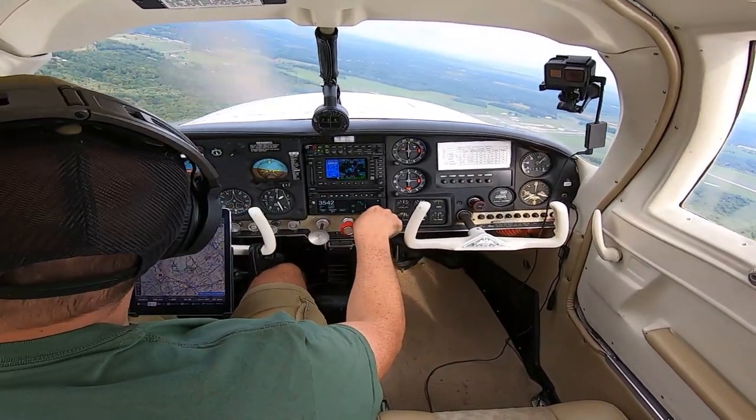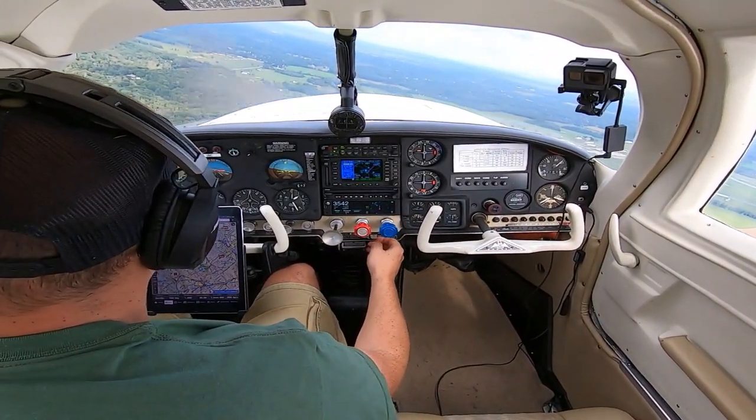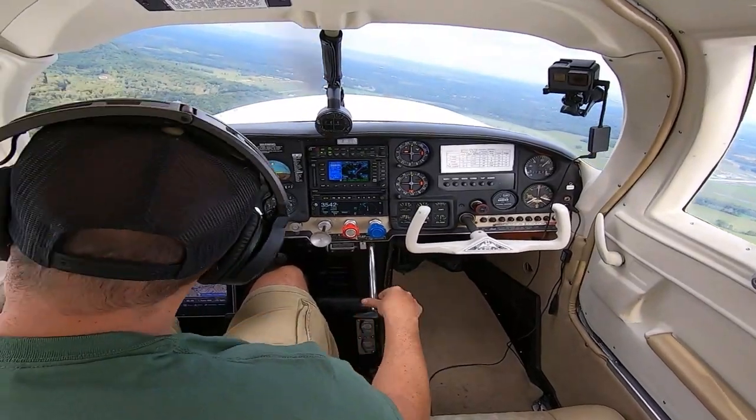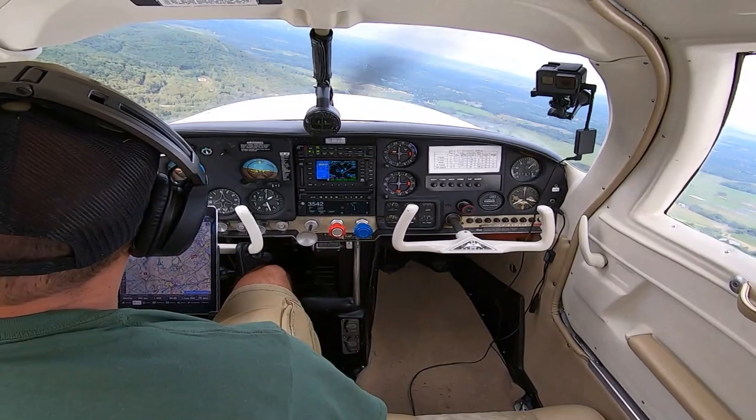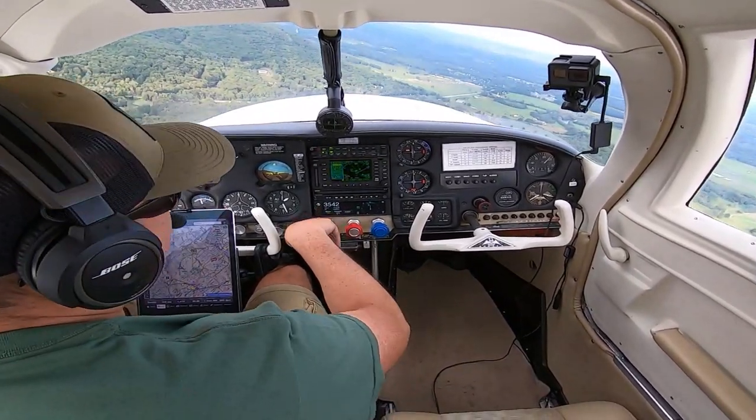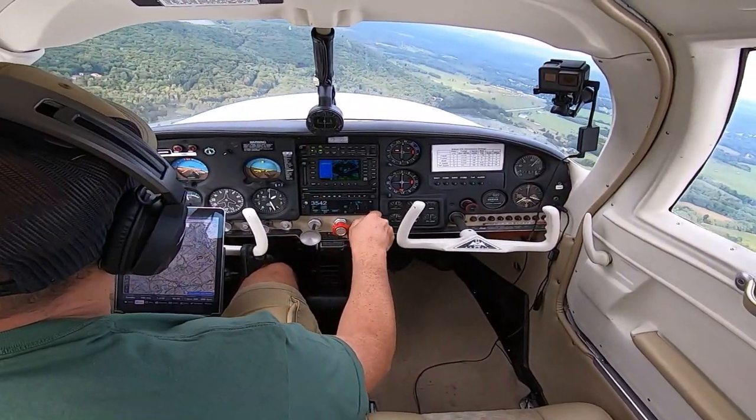I gotta slow down more. Okay, so we are in every speed you can think of. I'm slowed down so much here. I typically just fly in here like crazy. We'll slow way down because he's going to have to do the right base.